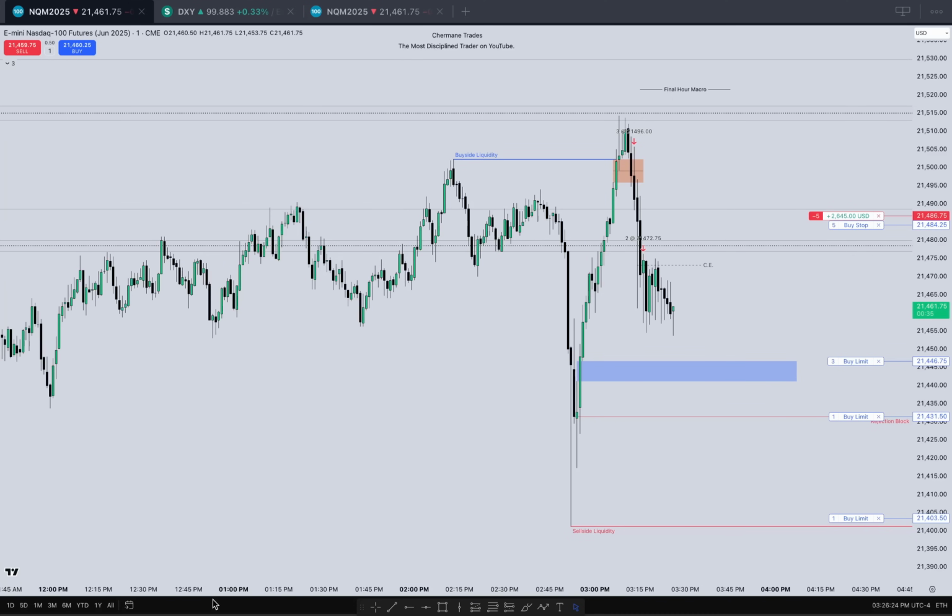So I do end up scaling out a few partials here because NASDAQ's going to get a little stubborn in reaching for that fair value gap. It gets real close to it, starts rejecting. See, I'm lowering my stop right above the new day opening gap. Shouldn't be interested in trading above that level. Currently up around 3,000 or so, 2,500.